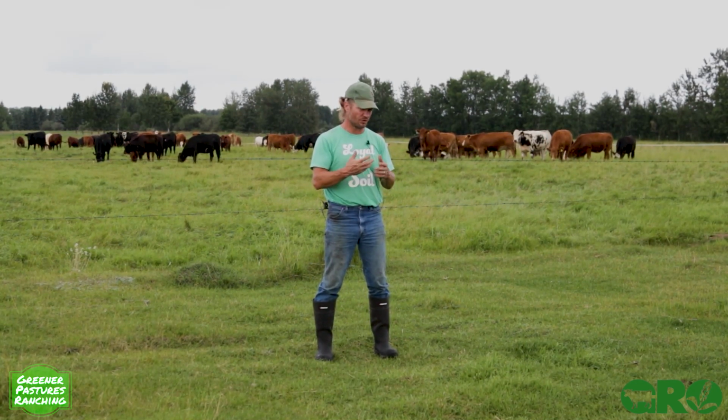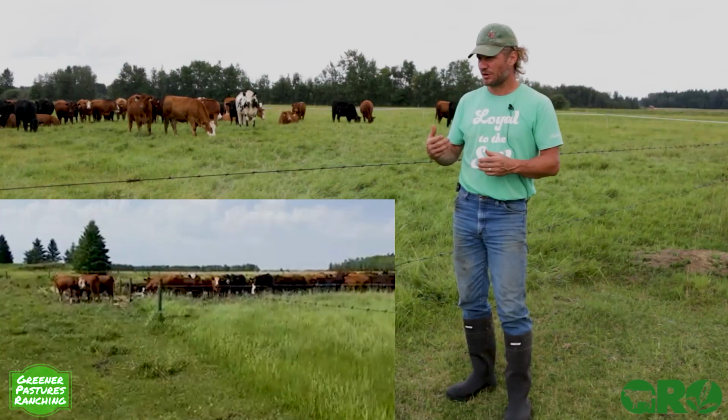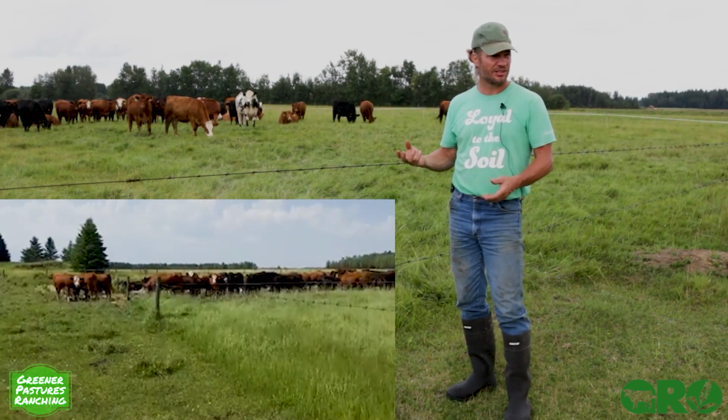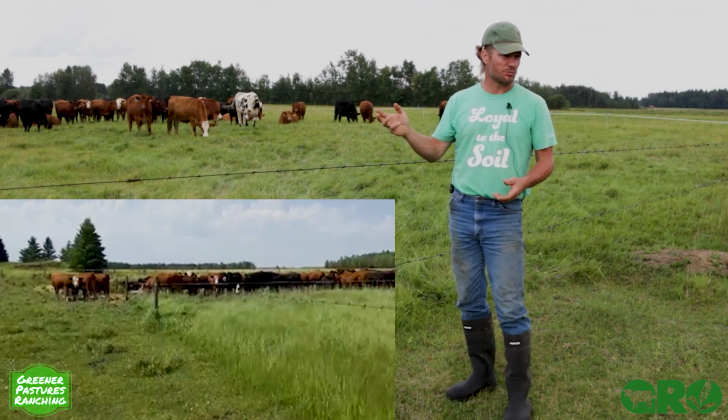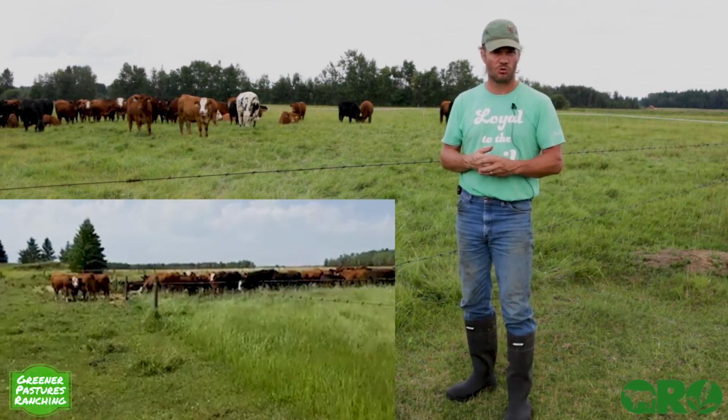So over the next couple of years, we're going to see a big contrast on this fence line once we get this going. So now the before picture, obviously we've got lots of grass out here. Now it's already been grazed once this year on the mob grazing side, and of course on the continuous grazing they've been out here the whole time.